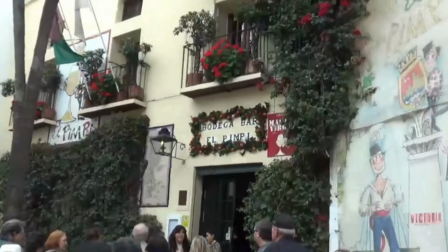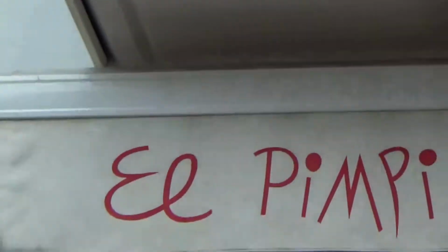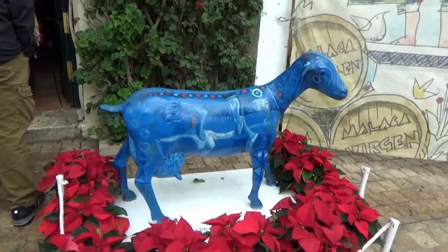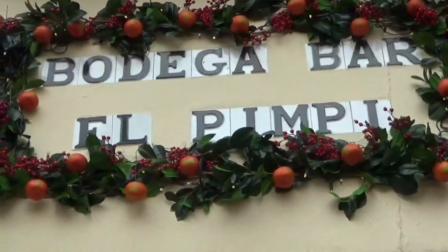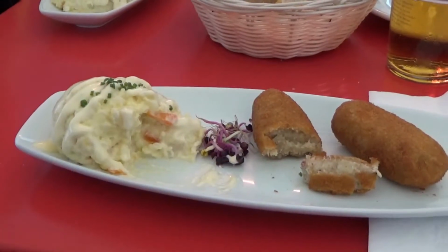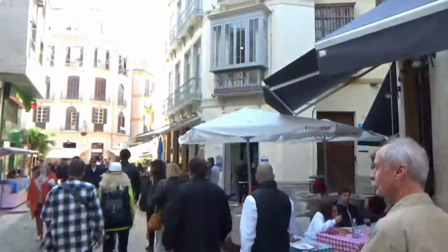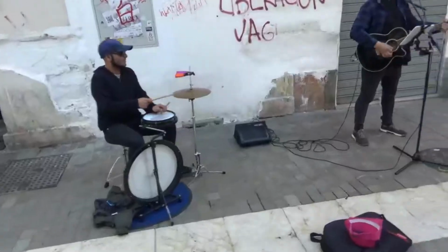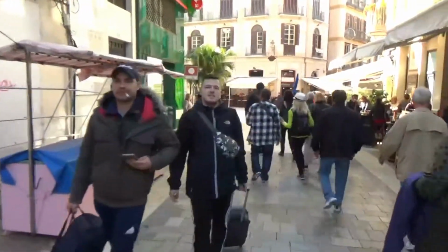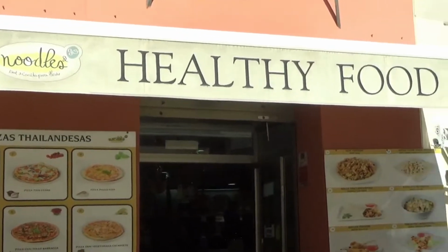Okay, this is the Bodega Bar El Pimpi. That's where we're going. The El Pimpi Bodega Bar, and their barrels are blue. Okay, let's see what we get in the Bodega Bar El Pimpi. We got crab cake and potato salad. But thank you so much. It's very thoughtful. This place has pizza, healthy food. Nice.